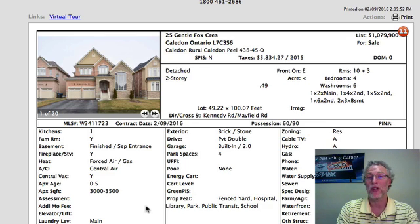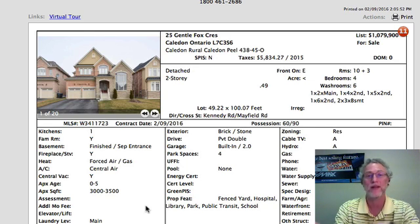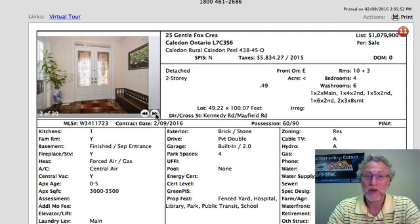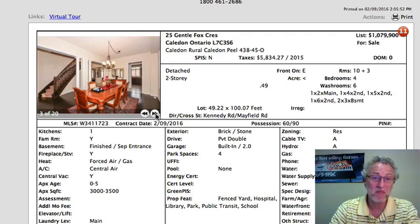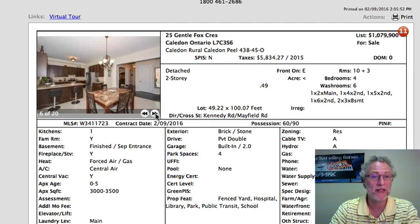The next two. Okay, Gentle Fox, which is the first one. This is in Caledon, in Strawberry Fields, South End. You're $1,079,000, okay? So think about that, right? It's got hardwood flooring all the way throughout. It's about 4,400 square feet. It's a big house. It's a subdivision house, okay? That's what this house is.